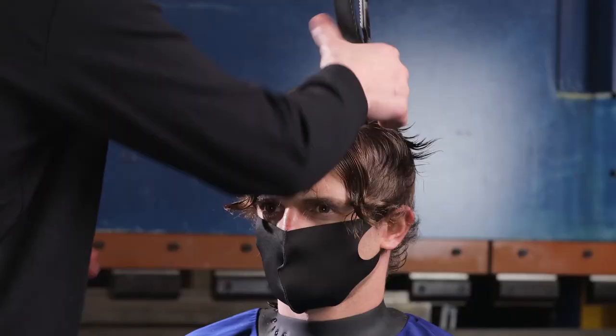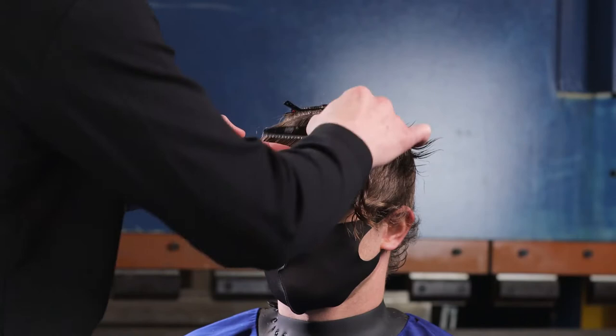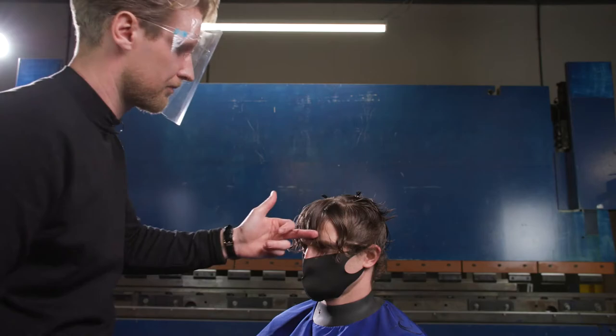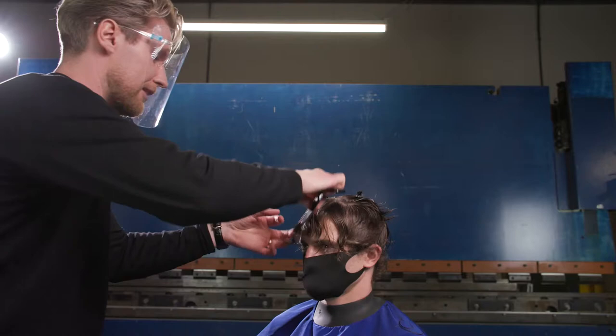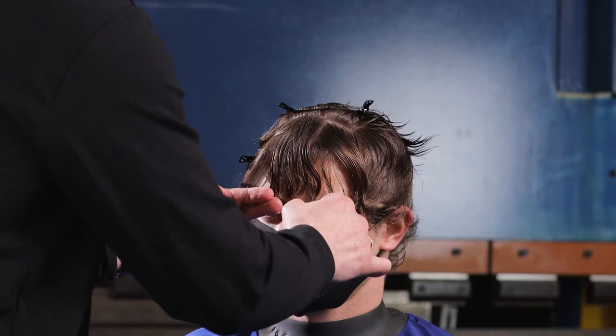Work on that section above, just match into that guideline. Again, elevation coming straight out. I can feel with the bottom of my finger where my guideline's just jumped away. So that's my indication of when to cut. Okay, so now I have that middle part done. These two corners, working on the underneath, we're going to elevate low, but a slight diagonal so we create more weight and more length towards the bottom. So my guide just jumped there, that's my indication. And we're just going to cut that away.